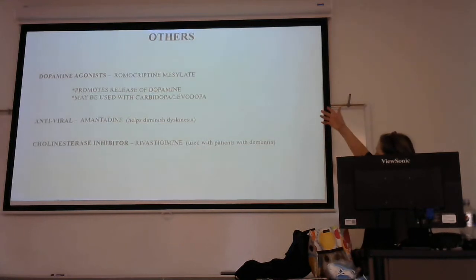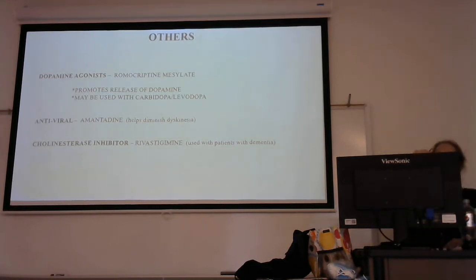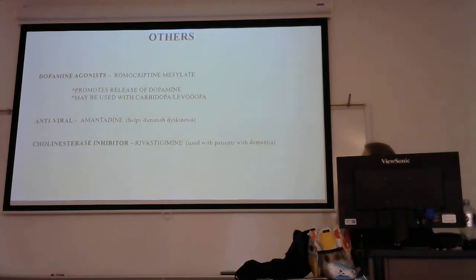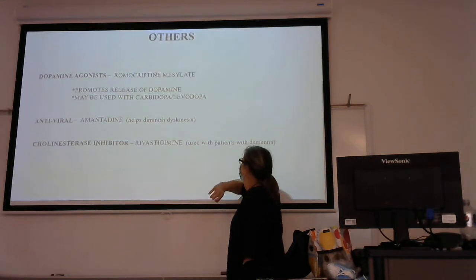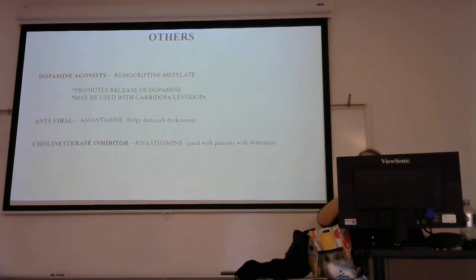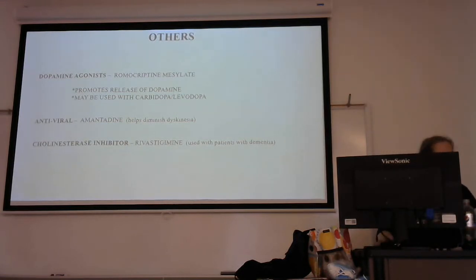The dopamine agonist promotes release of that dopamine, and again, it can be an adjunct therapy. Amantadine helps to decrease the dyskinesia that the patients have. And the cholinesterase inhibitor, rivastigmine, is helpful with Parkinson's patients if they have dementia, because it helps with the dementia also. And that helps to decrease the acetylcholine and bring that balance back down.